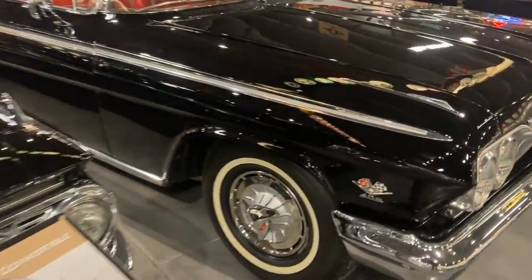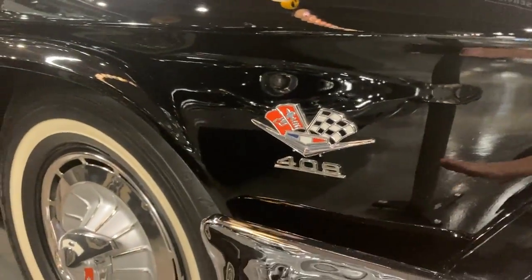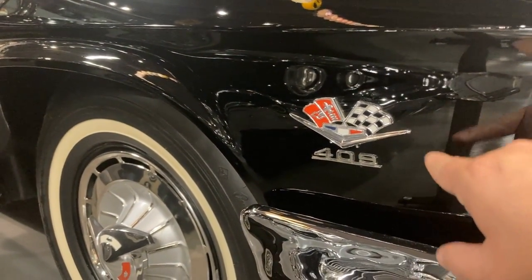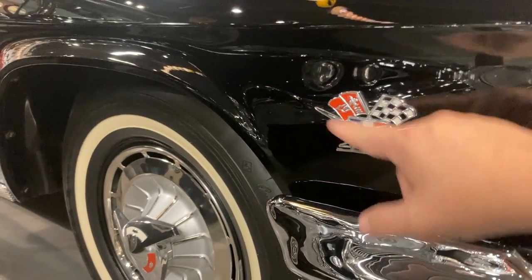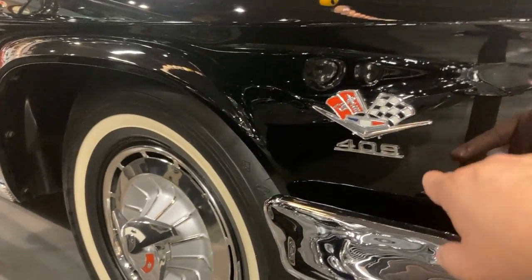Now also, just so you know, I only know this because of my uncle's 409. If there's nothing on here, at minimum, if you have the V, that's a 283. If there's nothing, it's a 6-cylinder. The V is a 283, the V with the flags is a 327, then obviously all of this with the 409 means it's a 409.